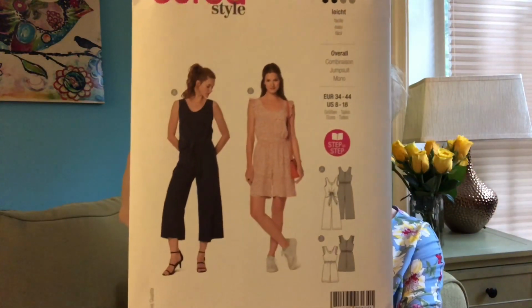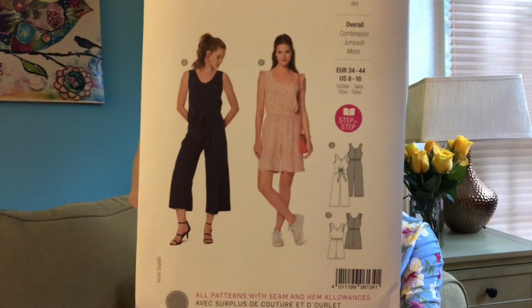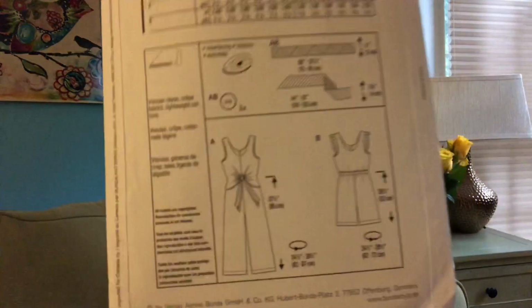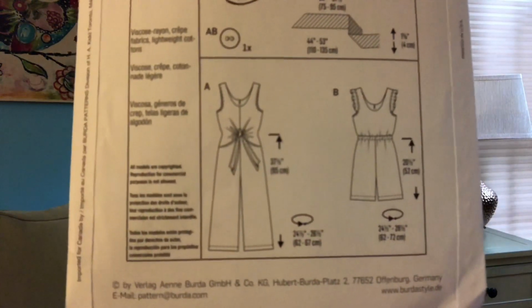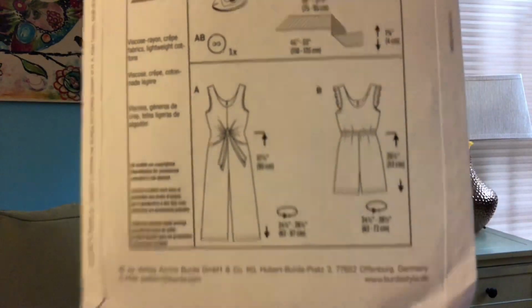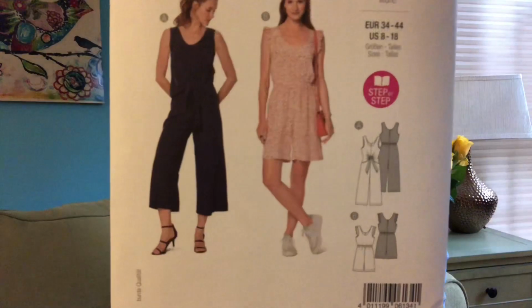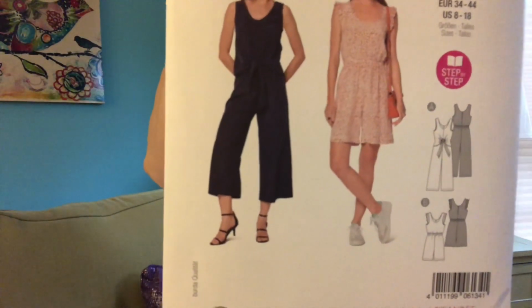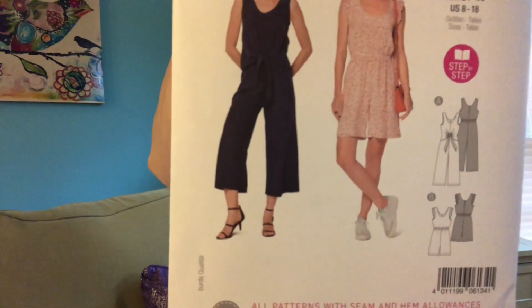Burda Style 6134 is an adorable jumpsuit. I think it's very cute. It's got a tie at the front waist, which you can see better here. And this is for woven fabrics as well. Lightweight cottons, rayon, and crepe.